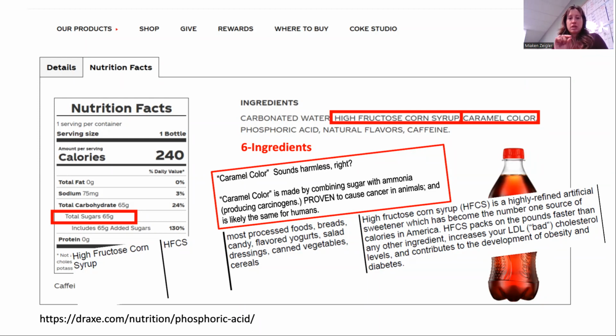So understand that when you're looking at an ingredient list, the first ingredient listed is the one of highest quantity. Then it goes to lesser quantity as the list goes on. So you can gather that the top three are the bulk of the ingredients of a particular drink or a particular food. So high fructose corn syrup, number one, is sugar.